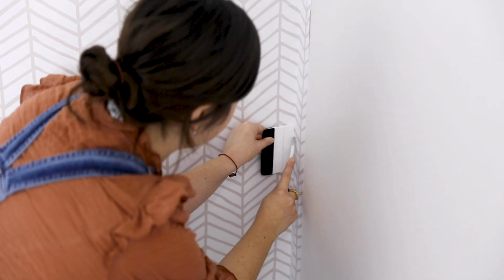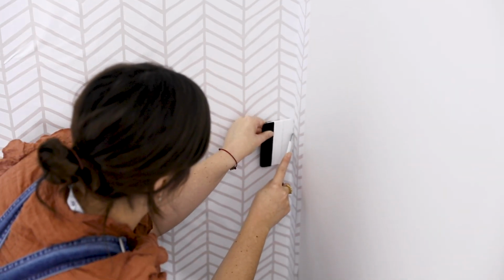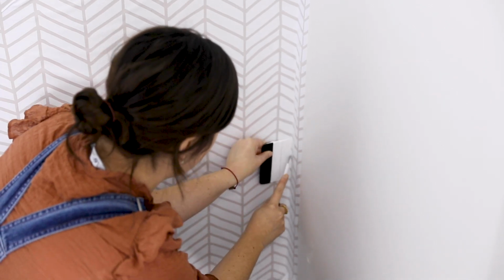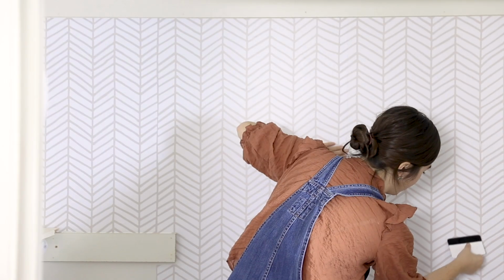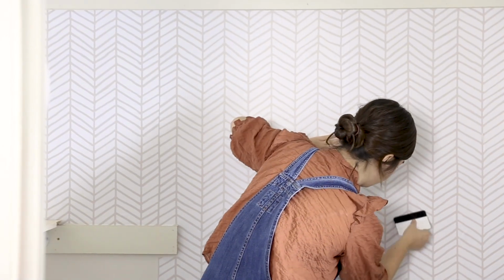Never a good idea. It'll go all wonky. Then you'll lose a whole panel of wallpaper. So do it this way, and I guarantee that you won't have any lost wallpaper, and it will look super clean and neat. And honestly, guys, I feel like a lot of people are intimidated by wallpaper, but if I can do this, you can do it too.